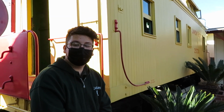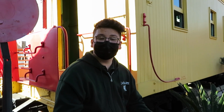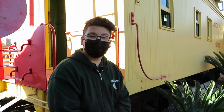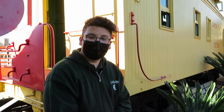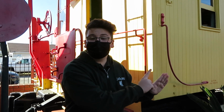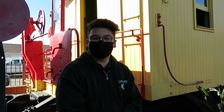What we do know, however, is that the Union Pacific found out that Miss Irene Lewis was in fact building this museum here, and they wanted to do something for it. So, they actually donated this caboose to her. It was presented to her as a Christmas present. There was a big red bow wrapped around the entire thing, and Santa Claus was there to present it to her. She went down to a rail yard.